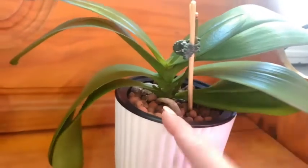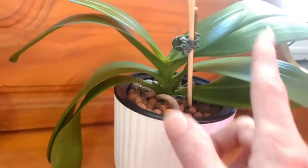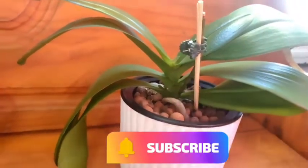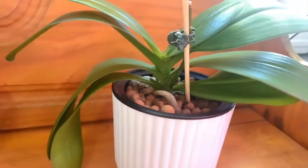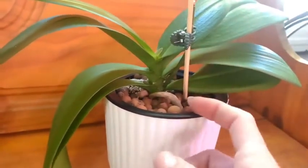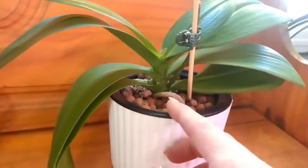However, when I did transition her in June, she had a gorgeous root system. She had these 6 large leaves that we see here, and she had this spike as well as this little spike here that was beginning. However, it has stalled and stopped. I don't expect it to produce anything, which is fine. It's probably from the transition, but she has potential for more spiking, so I'm not really worried about that part.